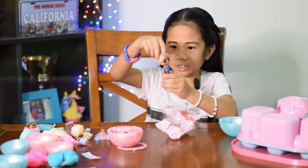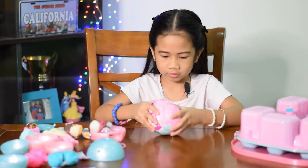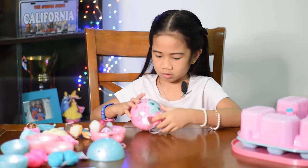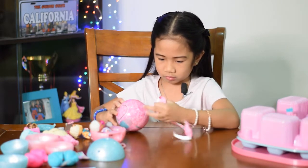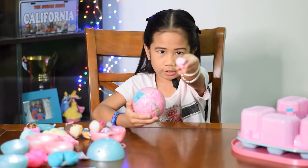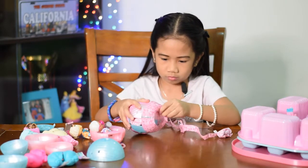Oh, they actually have clothes inside. I think this is a color changer. Look at this. This one. The other sister. Second.